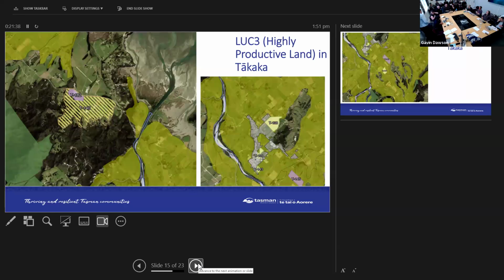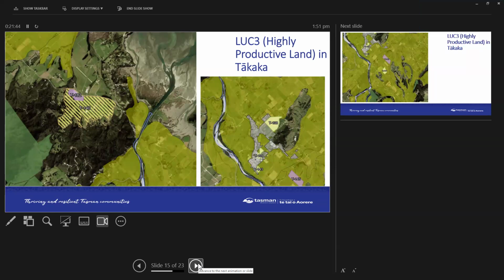If we had a map up here with the PLC, you would see a whole lot of different types, but for this it's just like you see here. What the NPS does allow us to do is rezone that land if there's nowhere else. If there's another location which is just as good and has lower productivity, use that instead. But in the case of Tarkin, it's obviously productive.